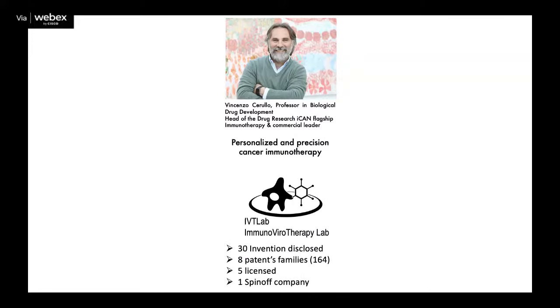My lab is almost 10 years old. In these 10 years, we have filed about 30 invention disclosures to our university. We have filed 8 patent families already accepted. It counts for more than 150 patents in the entire globe. We have 5 licensed technologies and 1 spin-off company, following exactly the path that you have just described. And some of those biggest challenges I will hopefully share with you today.